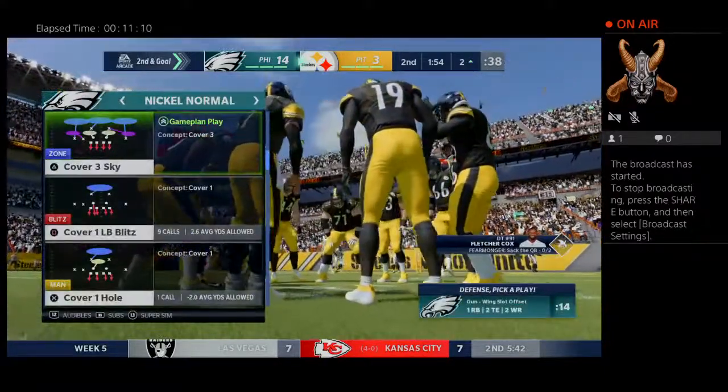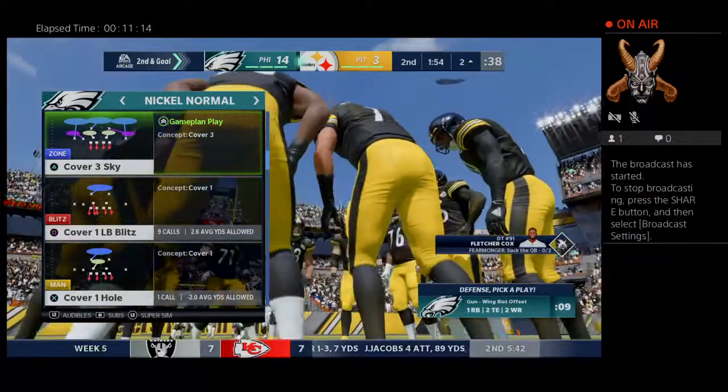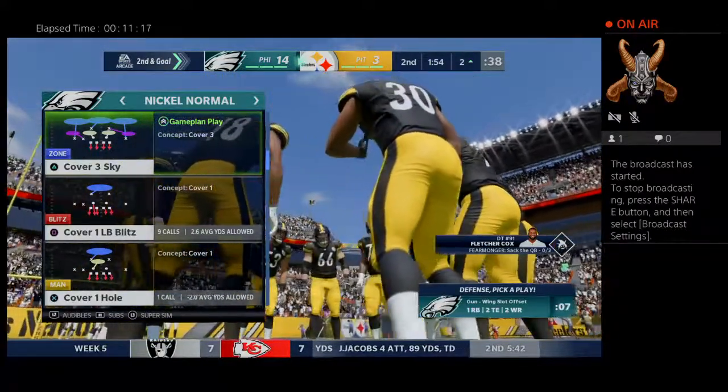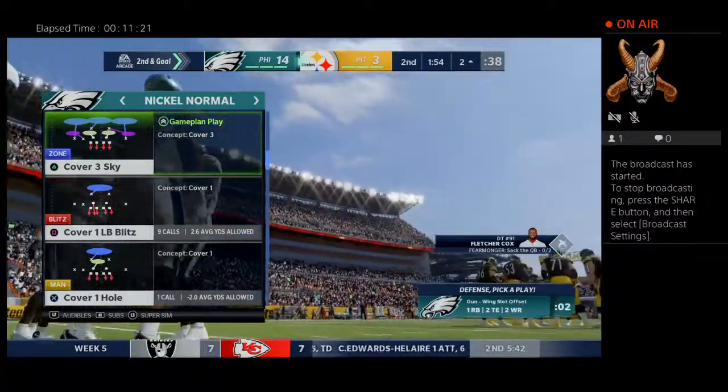Only a yard on the pickup there. 2nd and goal. Looking at this now, you got a couple more cracks here this close. Sneak it. I don't think you even go into a huddle. Just line up, snap it, and fall in behind those guys into the end zone.